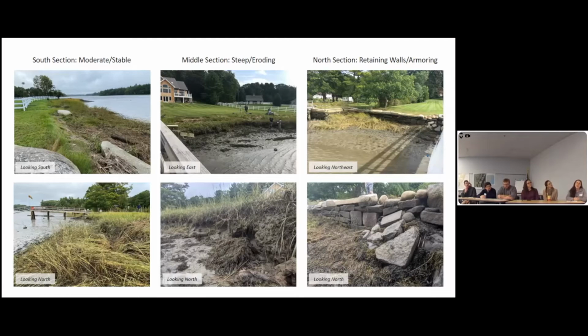And then here are ground level photos of the three different areas. The southern section you can see is a little bit more stable. There is vegetation growing. It's a flatter slope, so it's the least concern of all. And then the middle section, we have the soft slope that is starting to erode. You can see it sloughing down in that bottom middle photo. And then the northern section of our site, which is the retaining wall, and you can see that bottom photo of it starting to fall down.